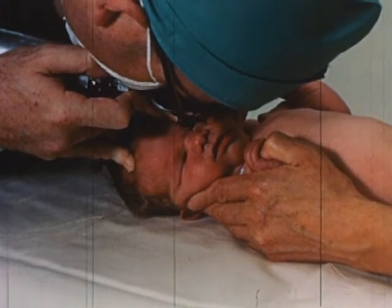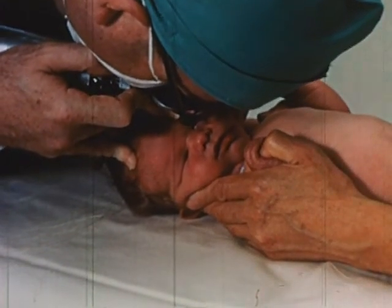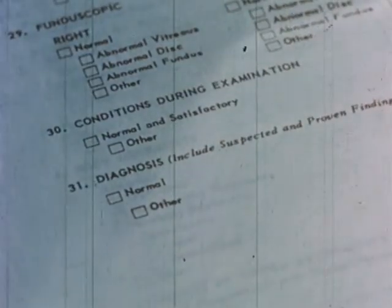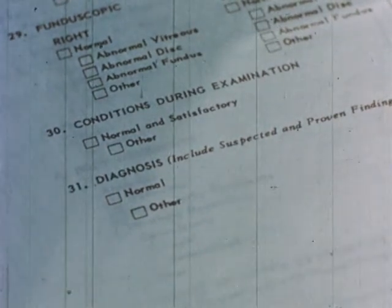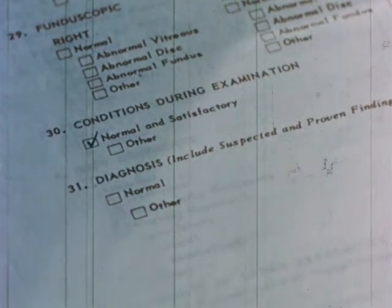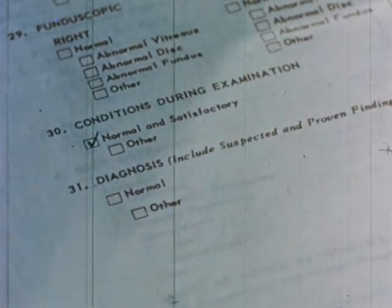Mydriatic drops are required for adequate observation, and the assistance of a nurse is usually needed. If the examination has been done as part of the collaborative study of the National Institutes of Health, the last two items on the form concern conditions during examination and opinion as to normality. By conditions is meant the examiner's opinion whether or not a satisfactory impression of this baby was obtained. The diagnosis is an overall clinical impression of normality or abnormality.